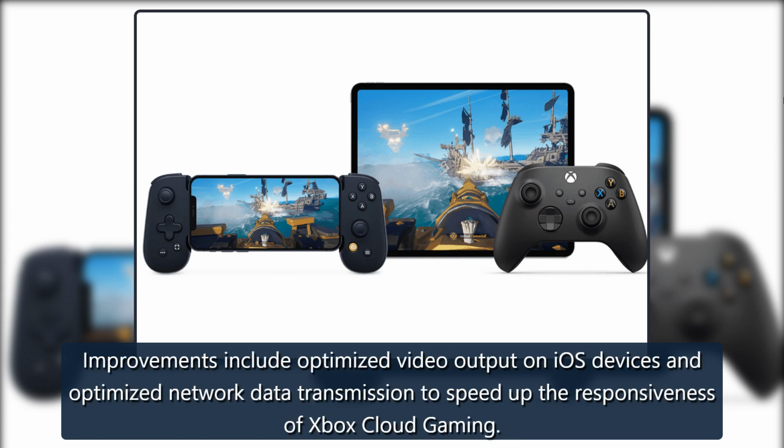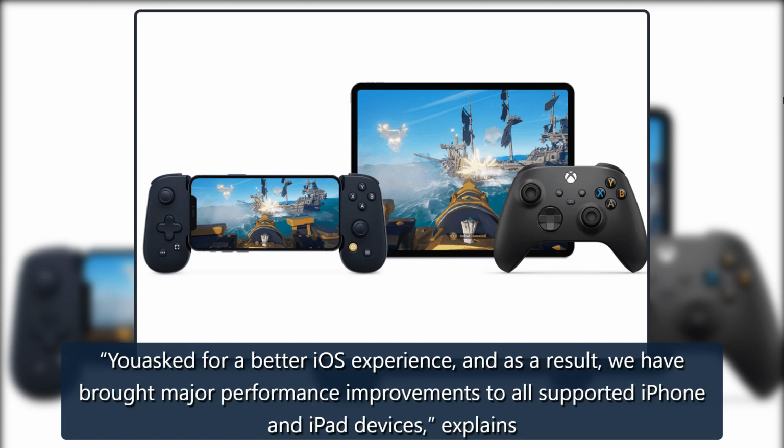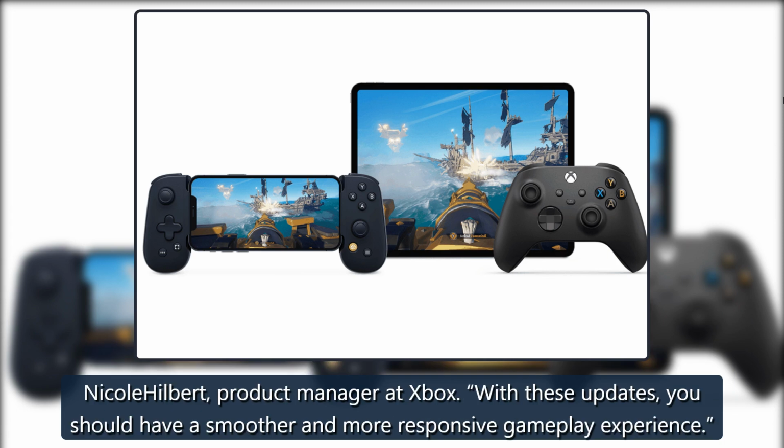Improvements include optimized video output on iOS devices and optimized network data transmission to speed up the responsiveness of Xbox cloud gaming. "You asked for a better iOS experience, and as a result, we have brought major performance improvements to all supported iPhone and iPad devices," explains Nicole Hilbert, product manager at Xbox. "With these updates, you should have a smoother and more responsive gameplay experience."